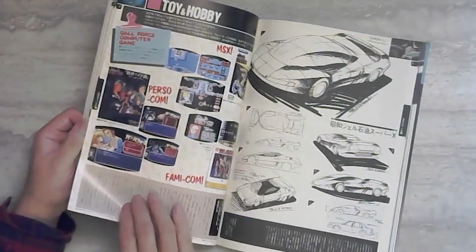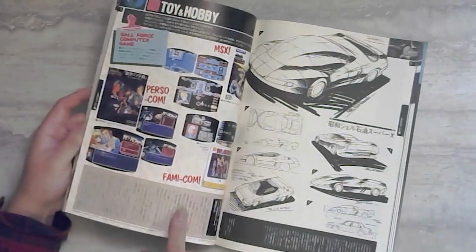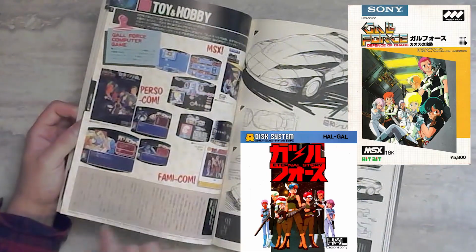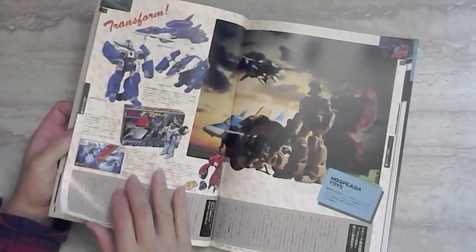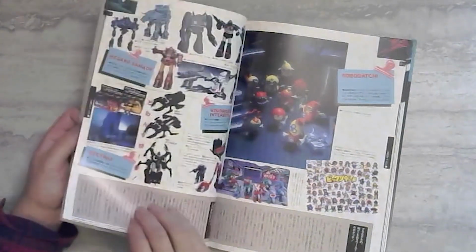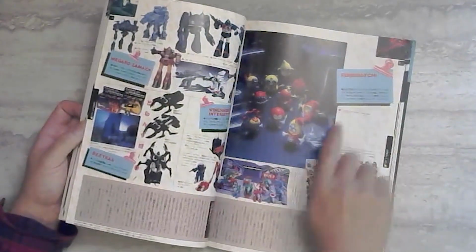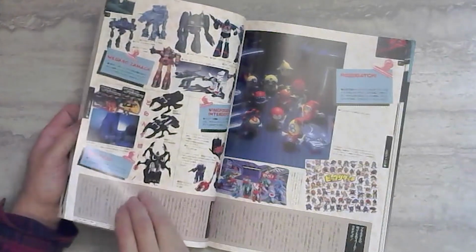Okay. Then they also go into basically toys and different computer games and whatnot. So these are games for both the MSX computer and the Famicom game systems for Gal Force. There's a whole bunch of Mospeada toys, so actual transformable Alpha and Beta fighters or whatever you want to call them. And here's the cute one, the Robo Dachis, and also like the Tamagotchis. They got the Robo Dachis.